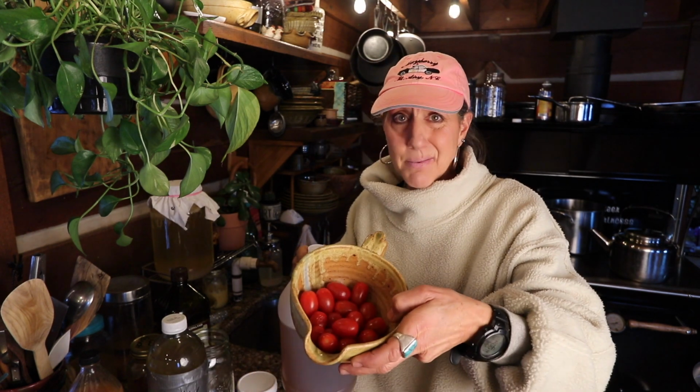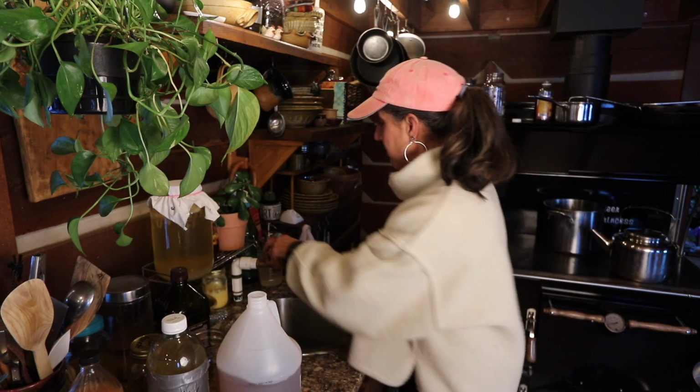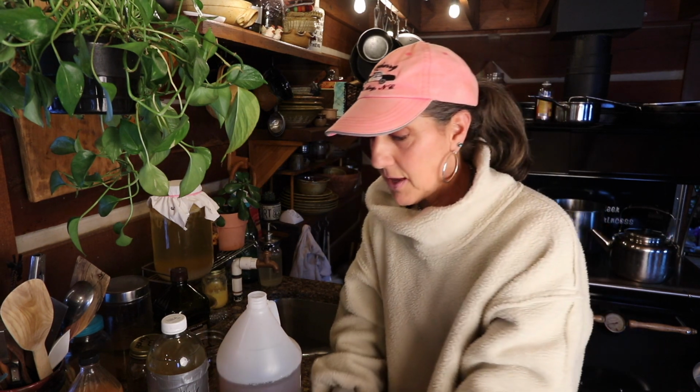Like here's some little cherry tomatoes. I might just put a little splash of the apple cider vinegar, fill it up with water, and I'm just going to let it set and then rinse it off, and then I have my vegetables. Because they sell that stuff, it's expensive in the store, and you can buy this so cheaply.